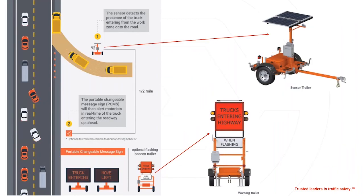Another really cool feature is this truck conflict application. We've actually done a few of these in the past, some of them up in Fort McMurray or up in the mine sites up in northern Alberta. The challenge that we were experiencing up there was we had large mining vehicles crossing a major thoroughfare.